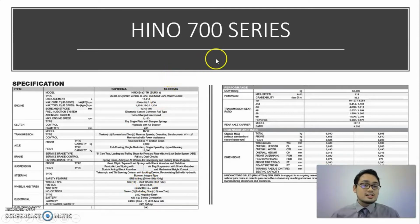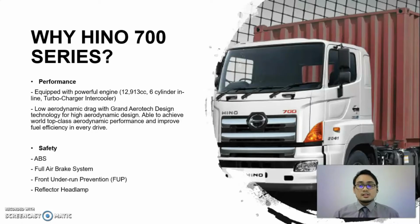For the HINO 700 series, the overall length is 5.9 meters, the overall width is 2.4 meters, and the overall height is 3 meters. After doing research and discussing among us, the reason why we chose the HINO 700 series is due to 2 factors, which are performance and safety.